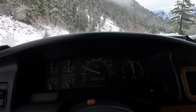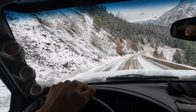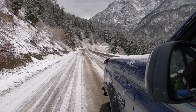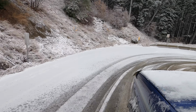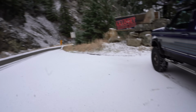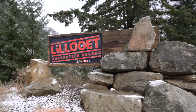Going pretty slow, going under 20. Got it in my lowest gear. Still haven't used the brakes a good bit. Someone got stuck right here. Looks like they had to turn around. Well, my friends, all is well so far. The road's starting to turn more into ice than snow. We're getting down. And the town of Lillooet's right down here.